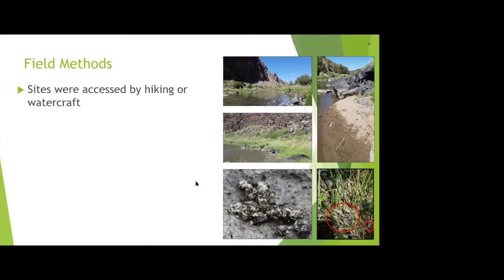So our sites were accessed directly by hiking to them or by watercraft, kayaking directly to these sites for the southern extent of our study area, which was a lot slower moving water and a lot safer.